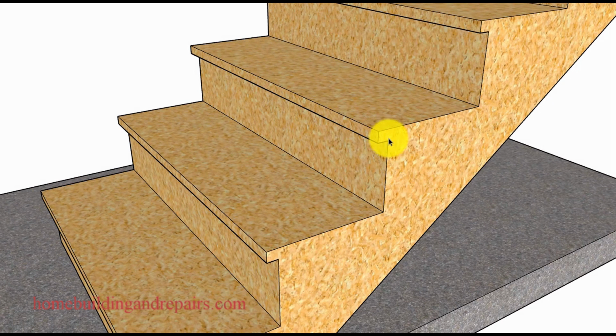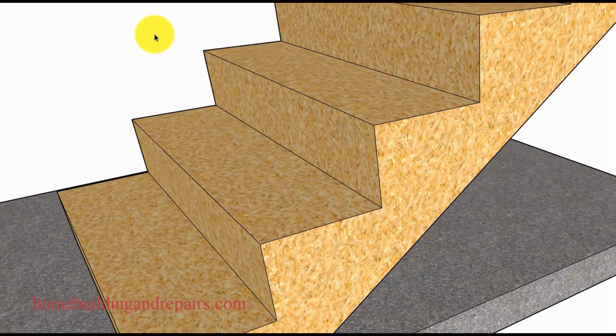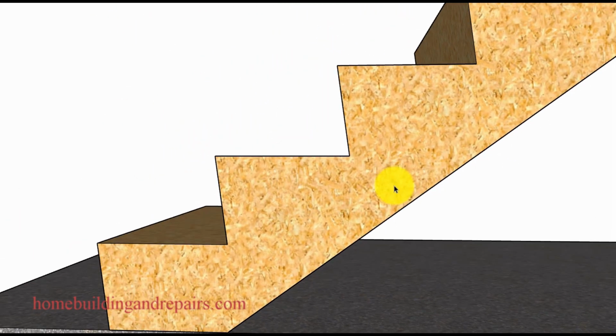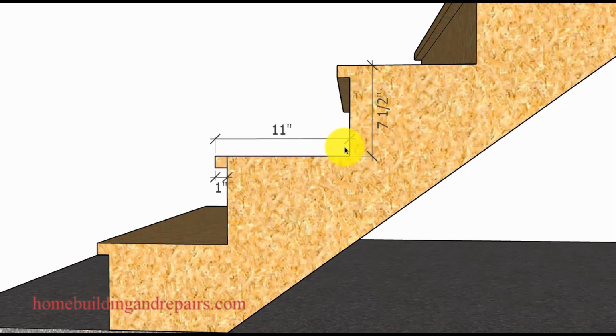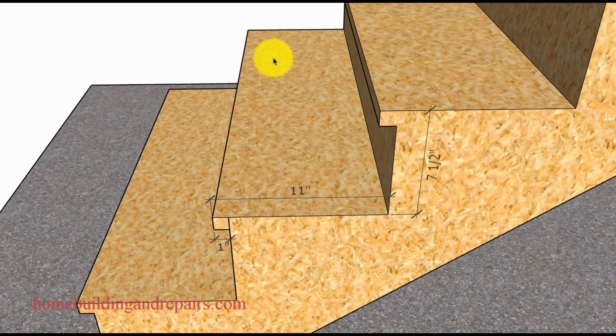Now, a nosing is something that projects forward, and in our example, it's projecting forward 1 inch, and the undercut is going back 1 inch. And this usually provides you with an easier stairway to use walking up than walking down. So a 7.5 inch riser with a 10-inch tread run and a 1-inch nosing provides us with an 11-inch step and a 7.5 inch riser. And again, what I would consider to be a nice, comfortable step to use.